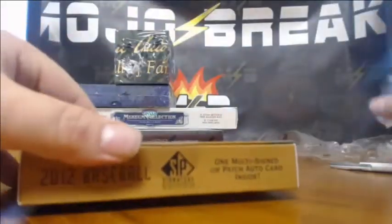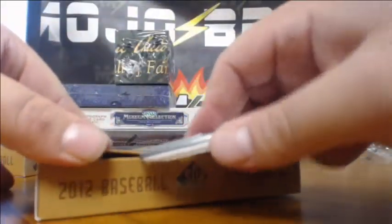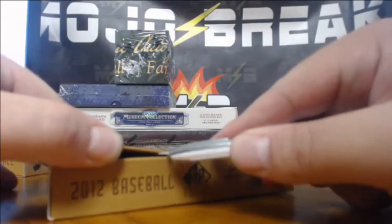You got a Jeter out of this product? Nice. It's cheap now. It's probably one of the best values out there. You can pick one of these boxes up for under $100. It used to be $200.